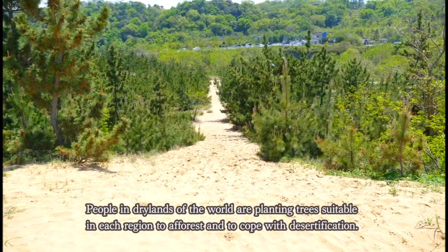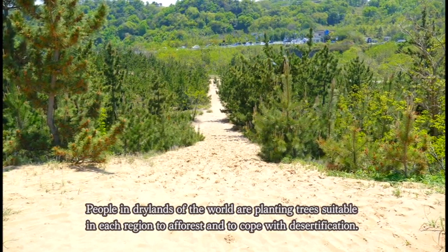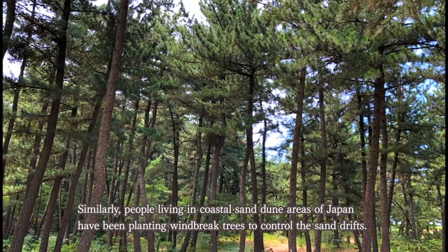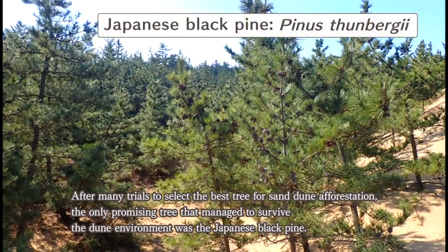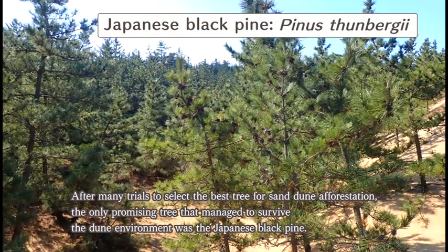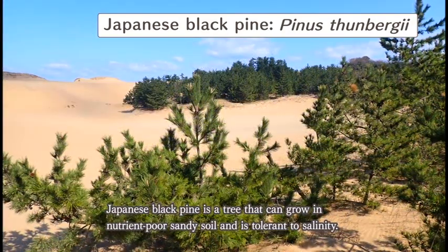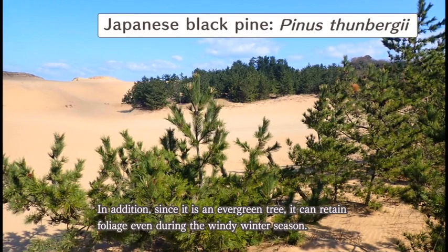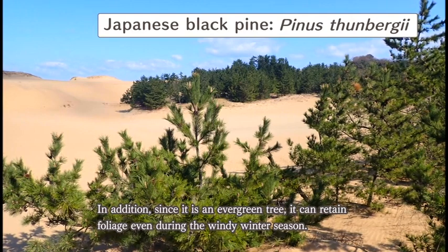People in dry lands of the world are planting trees suitable in each region to form a forest and to cope with desertification. Similarly, people living in coastal sand dune areas of Japan have been planting windbreak trees to control the sand drifts. After many trials to select the best tree for sand dune afforestation, the only promising tree that managed to survive the dune environment was the Japanese black pine. Japanese black pine is a tree that can grow in nutrient-poor, sandy soil and is tolerant to salinity. In addition, since it is an evergreen tree, it can retain foliage even during the windy winter season.